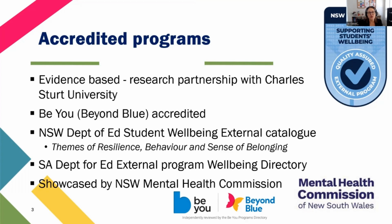The PLS initiative includes the PLS Early Childhood Wellbeing Platform and the Positive Living Skills Primary School Wellbeing Program. Both programs are evidence-based via our research partnership with Charles Sturt University. Our programs are accredited and available on Beyond Blue's BU Programs Directory, and the programs feature on various state education department quality assured program panels.